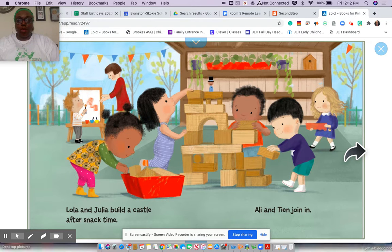So they're being great friends. They're sharing with each other. What do you notice that they're playing with that we talked about earlier in the week?